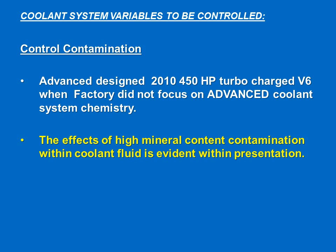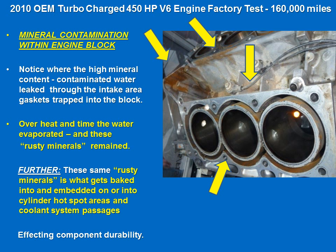Now, here's an advanced design, 2010, 450 horsepower turbocharged V6. And this is what happened when the factory really didn't focus on coolant system chemistry like they should have. Now, the effects of high mineral content contamination within the coolant fluid is evident within this presentation. Now, here we go. The mineral contamination within the engine block. You can see the rust spots on the aluminum engine.